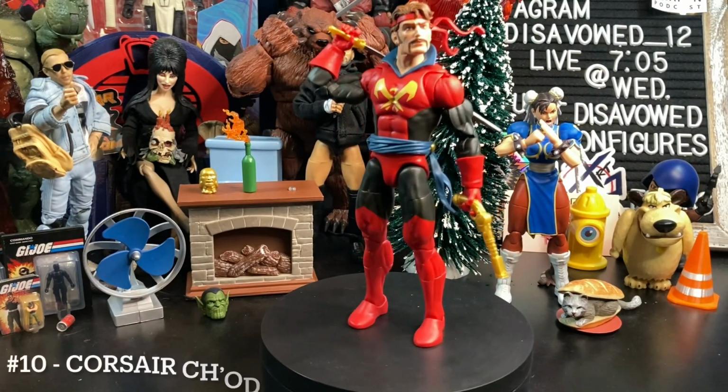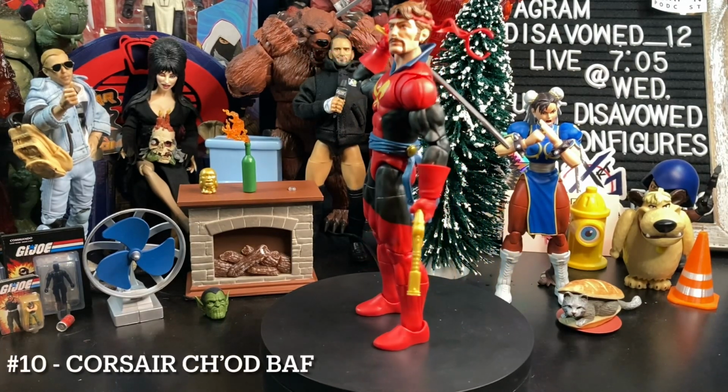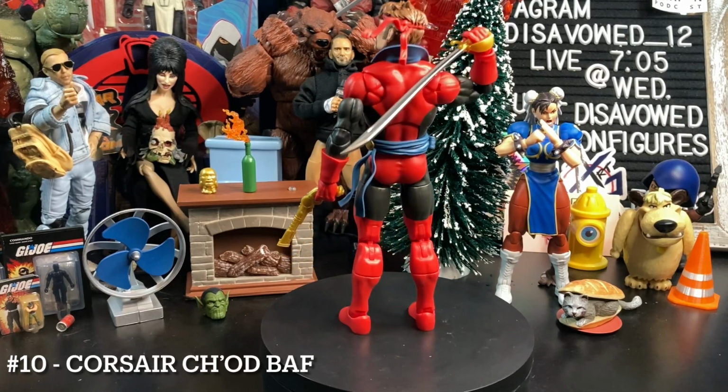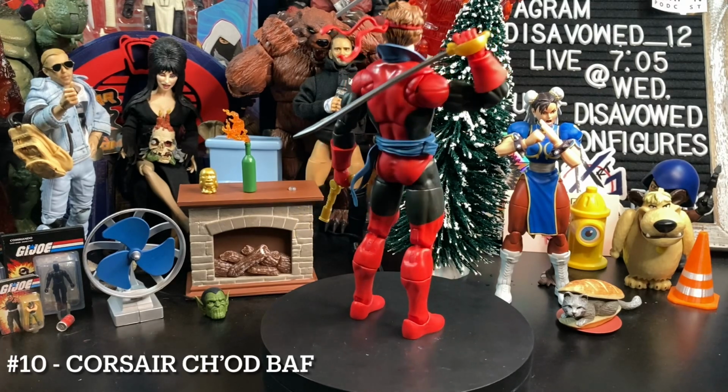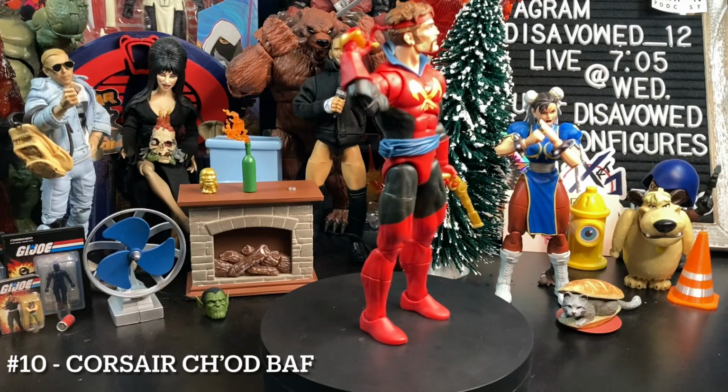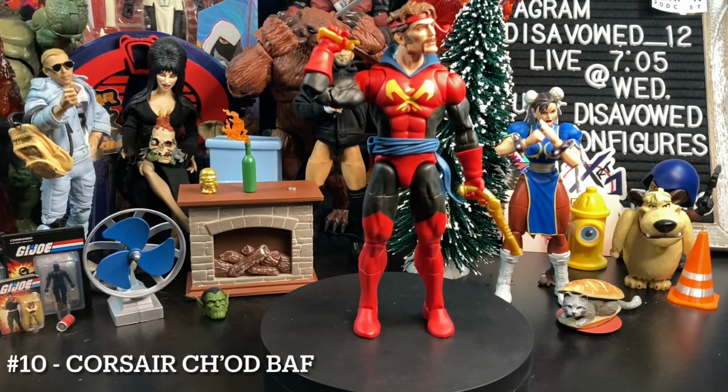And coming in at number 10 for our top 10 list is the Corsair X-Men figure from the Chode Build-A-Figure wave. This thing's really cool. I dig the headband. The look is great. He looks just like he did in the cartoon. We get the awesome looking sword and gun as accessories. It just looks good overall.